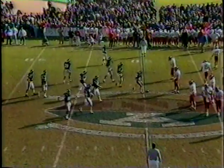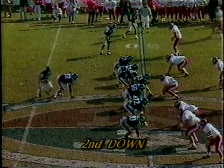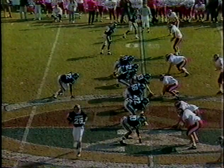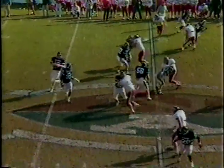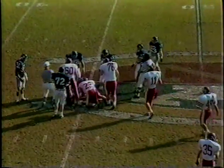Ansonia giving Naugatuck a number of different looks offensively as they break the bone again this time and go to an open look to the far side. Tinney flanked out to the left side. Sharkey goes in motion. Second down, Lester with time. Now under pressure, and the junior quarterback's going to be taken down. Bacchetti, first to reach him. Jeff Bacchetti, senior captain.